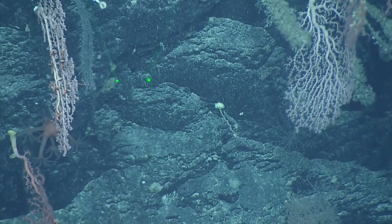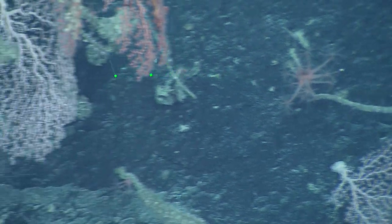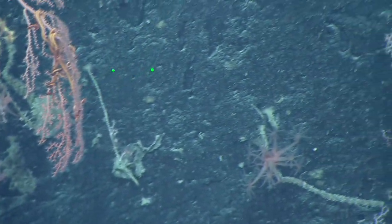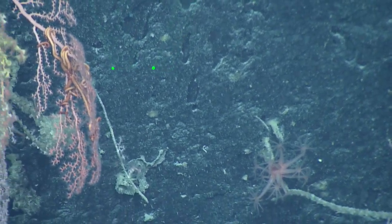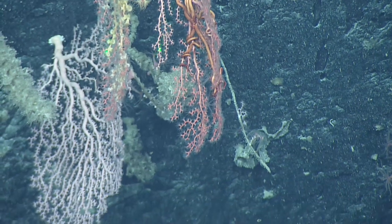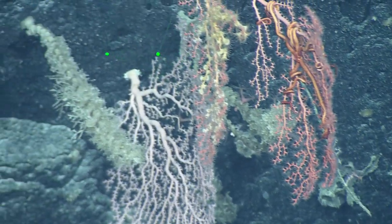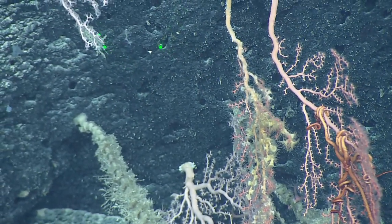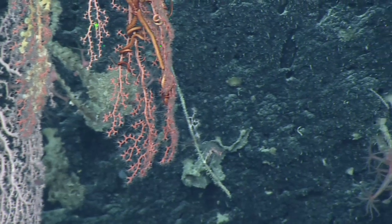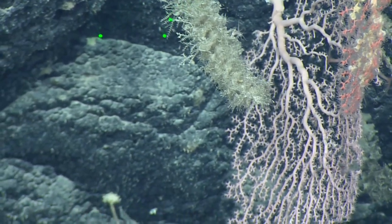Actually, that looks like a red Paragorgia with the yellow zoanthid on it. Kind of hard to see. Wow. You're right about that. That is very cool. I'm actually not positive that I've seen many Paragorgias with zoanthids like that. It's amazing. You can see some of the old sponge stalks in the view as well, and that brisingid curled around the other paragorgid, and we've got the Hemicorallium down there.